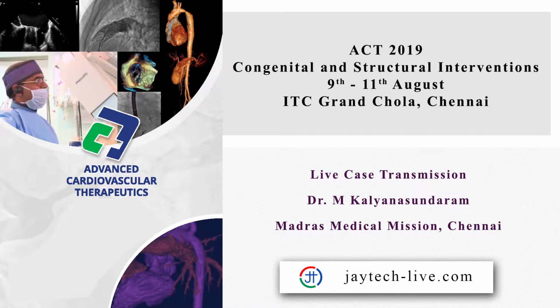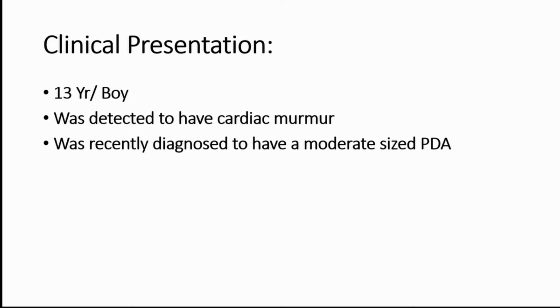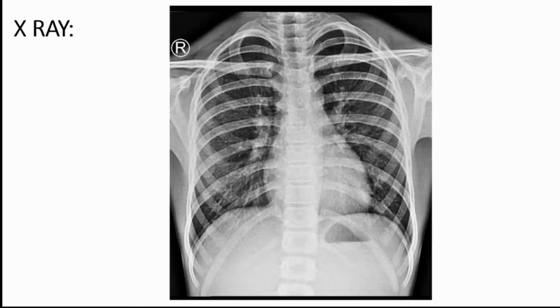This is a 13-year-old boy who was detected to have a cardiac murmur when he was evaluated and found to have a moderate size PDA one month back. On examination, he's asymptomatic actually. His weight is 37.1 kg, pulse is 70 per minute regular, JVP not elevated, saturating 99%, apex is in the left fifth intercostal space at the midclavicular line, grade 3/6 systolic murmur in the left upper sternal border.